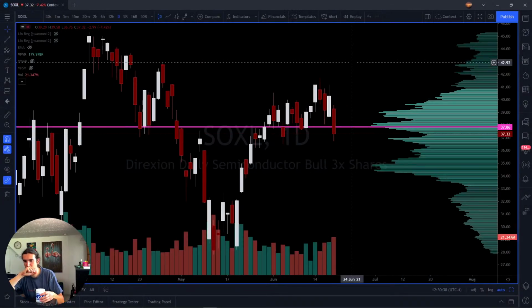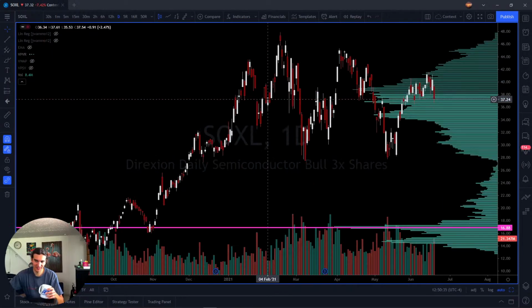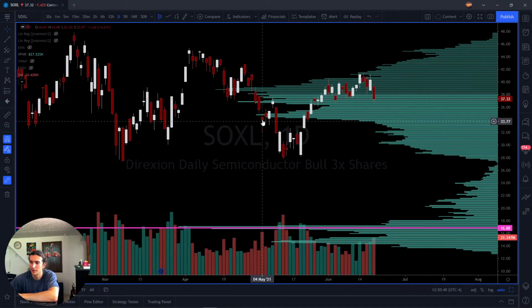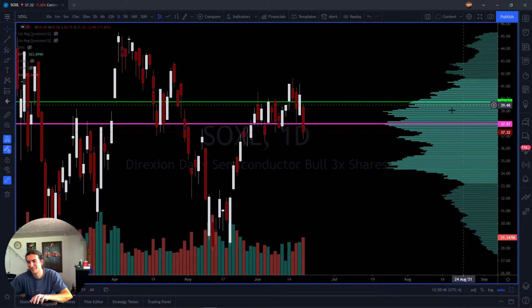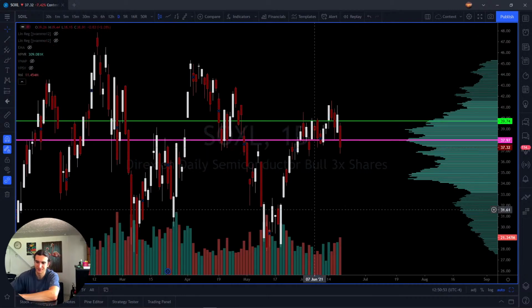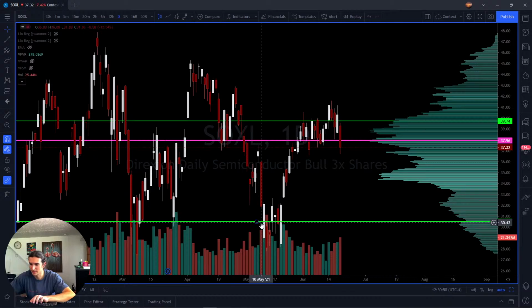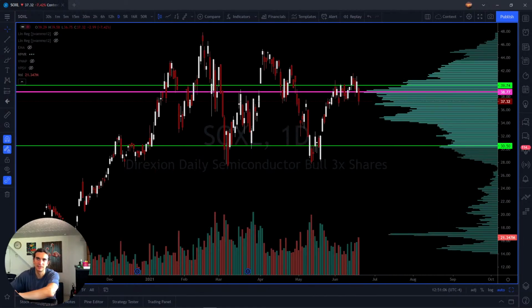When is SOXL gonna moon? I don't know, man. When you get stopped out, how about that? The daily chart is pretty bearish from that. It's not bullish below 39.74. As you can see, it's going down here. Demand maybe 30 bucks, the lower end of the range. Yep, that's kind of where we stand there.